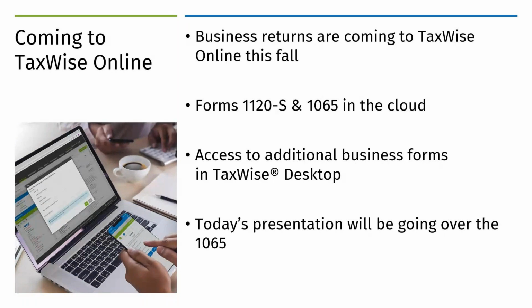For other business types or trust returns, TaxWise Desktop is included, so you can still prepare those. But for today's presentation, we will just be focusing on partnership returns in TaxWise Online. And since TaxWise Online is a browser-based tax software, because it is in the cloud, you can access it anytime, anywhere, on any device, a laptop, tablet, Chromebook, even a smartphone. As long as you've got an internet connection, it is your virtual tax office.